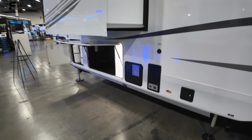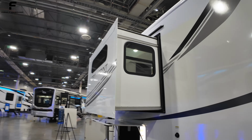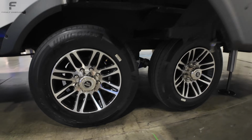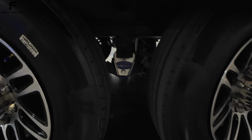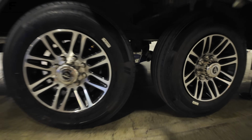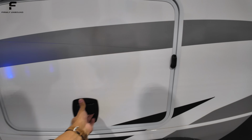You can see how deep this slide out box is where the bed was sitting in, giving you that more bedroom space. It's the Swintech slide mechanism. And then right here, you have a rack and pinion style slide mechanism. You have a Uniroyal tire, and then it has a MoRide CRE 3000 suspension system. This is another one of the differences with this and the Pinnacle. The Pinnacle will actually use the MoRide CRE 4000 suspension system.